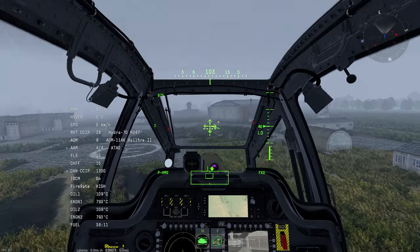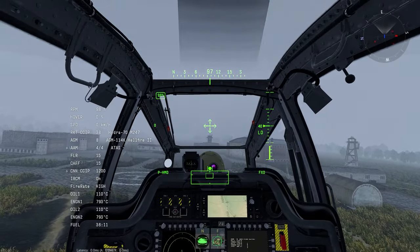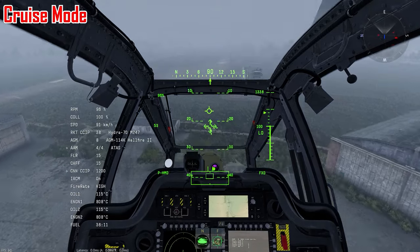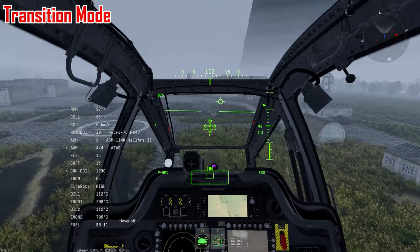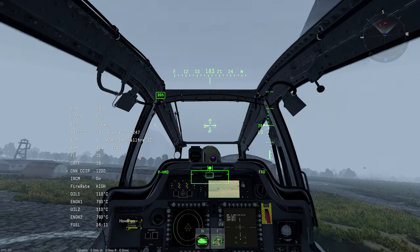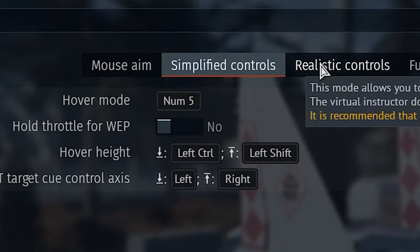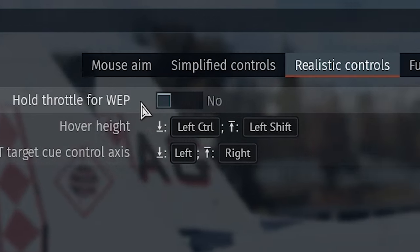Generally, the IHADSS in War Thunder has three modes, in which all of these three modes have minor differences in between them. We have the hover mode, the cruise mode, and what happens to be the transition mode. The hover mode is only shown while the helicopter is in the hover mode. Please note that this symbology is only available on simplified and mouse aim controls, where actually pressing H actually does work. Gaijin, realistic, what's the point of this thing anyway?